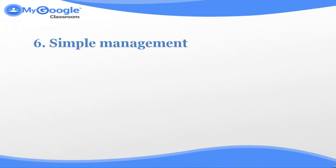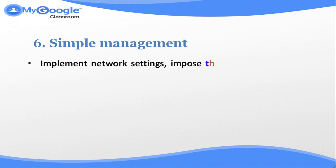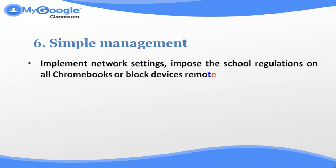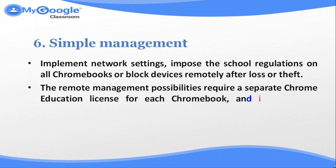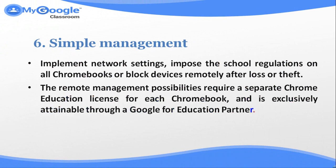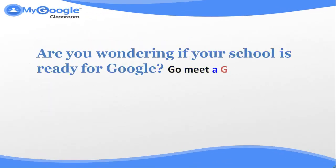Number 6. Simple management. Implement network settings. Impose the school's regulations on all Chromebooks or block devices remotely after loss or theft. The remote management possibilities require a separate Chrome education license for each Chromebook and is exclusively attainable through a Google for Education partner.